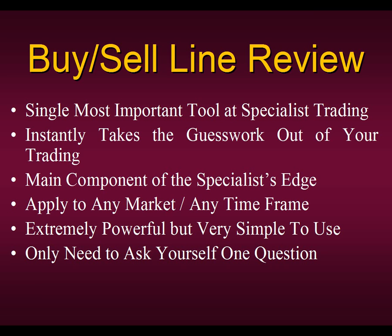Remember, you can apply this to any market and any time frame. This is not something that applies only to stocks or only to going long or short. You can apply it to any time frame, whether you're looking at a tick chart or a monthly chart. As we said, it's extremely powerful but very simple to use. Just ask yourself, where is price in relation to the buy-sell line?